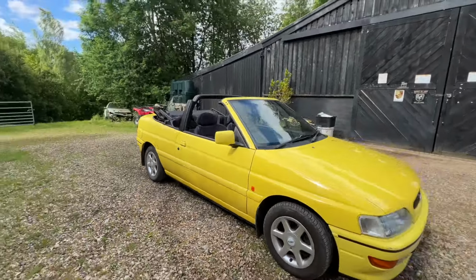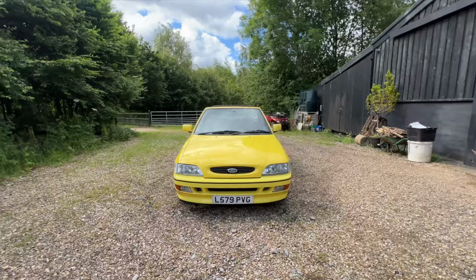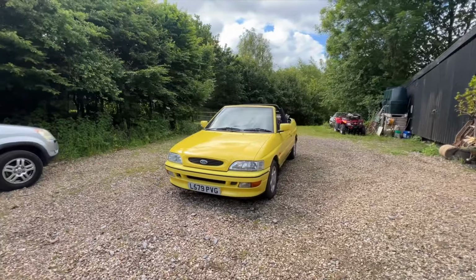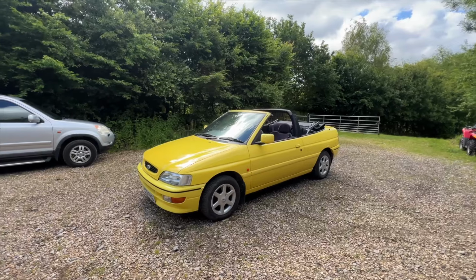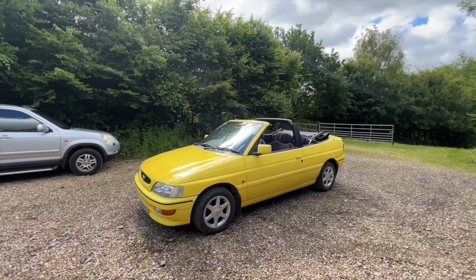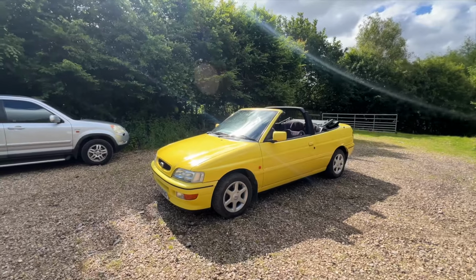Anyway, this is a car with a little bit of a story. As you know, I love old Fords. And I had a bit of a plan. When I saw this one advertised, I thought, what a cool looking car. I mean, I love yellow cars. I love Fords. It ticks a lot of boxes. So I had a bit of a plan for this one, and it was basically to modify it and make it look like a really cool Southend cruiser.